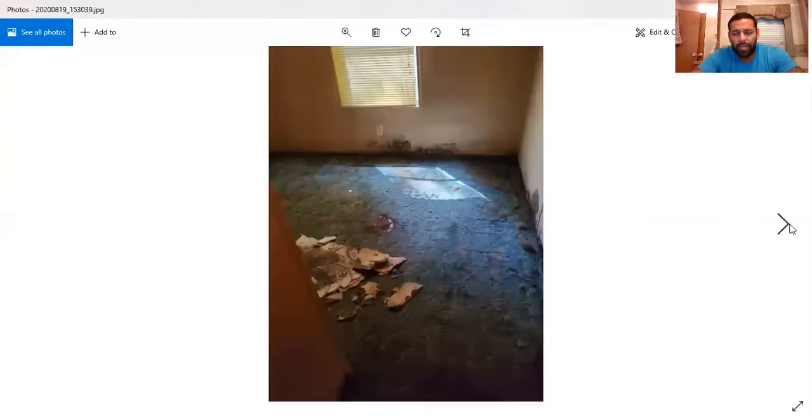Unacceptable. Okay, this is the middle bedroom, which is right beside the hallway there, and of course, same thing. Most of this floor is gone. I don't know if you can see the way it curves, and that's because the floor is just sinking. You can see the stud right here, another one right here. It's gone. That floor will need to be replaced. This mold on the side needs to be addressed immediately.